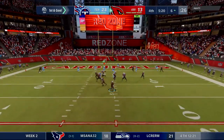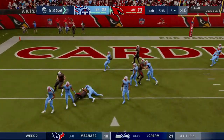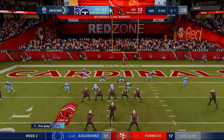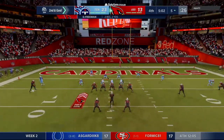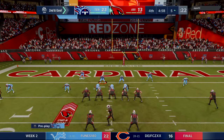This offense, they've been stuck in neutral much of the game. And on that last play, they actually went in reverse. I think this crowd would have liked neutral, don't you? Yeah, neutral would have strongly been preferred. They'll take anything positive at this point. 2nd and goal at the 5-yard line.